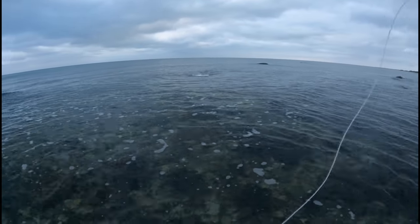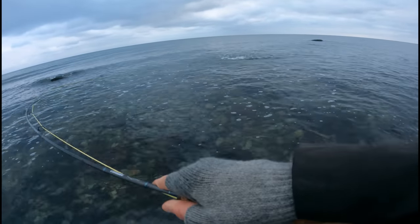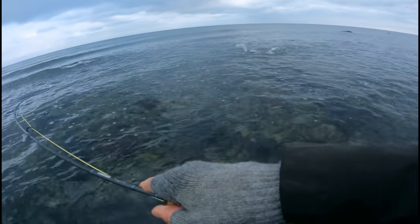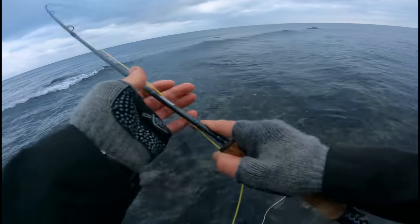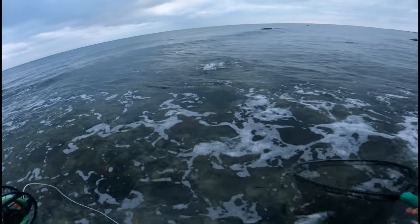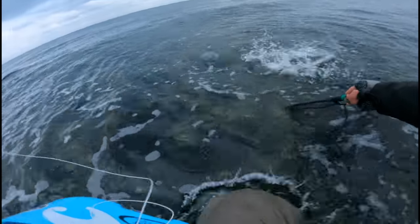Oh, big sea trout! Big sea trout! Oh my god! Finally! Oh, I've been walking long for this. And it took the Mulkkis. This is big! This is big! Oh god! Has just been swirling in the surface now. Come on, stay on, stay on, stay on.